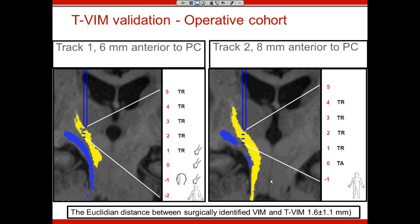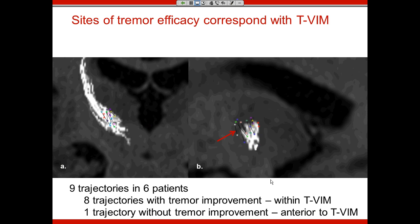We were happy that it's in line with the error for imaging. Now this is all the tracks summarized together in one slide, and you can see these different tracks within the dentatorubral-thalamic tract in different patients. There were a total of 9 trajectories in 6 patients, and 8 of these trajectories showed improvement. 1 trajectory that was outside of the dentatorubral-thalamic tract did not have any tremor improvement, while the ones within this biomarker had tremor improvement.